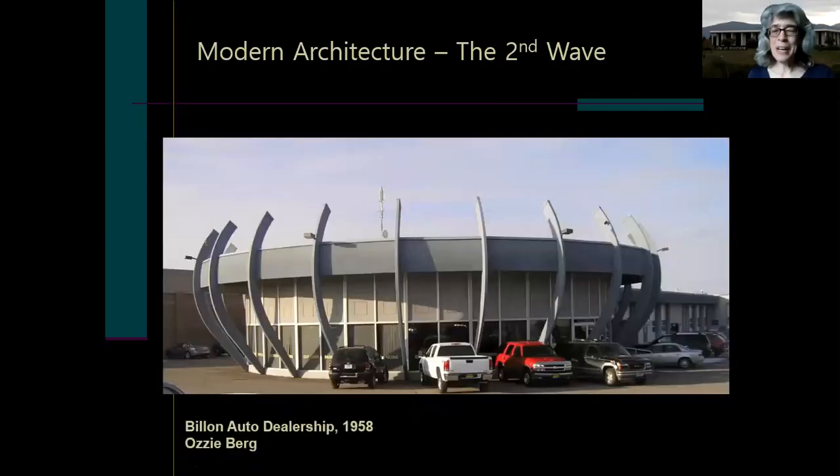And we have to show what's called Googie. It's a subset of Expressionism, and unfortunately, we lost this building. But Ozzie Berg was one of our quite prolific architects during the modern era in Bozeman and throughout Montana. He did a lot of schools and the Brick Breeden Fieldhouse. But this is actually named after a Googie drive-in in Los Angeles. And it's, as I said, a subset of Expressionism.